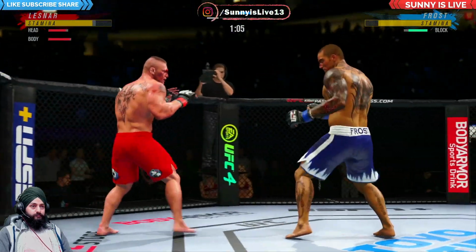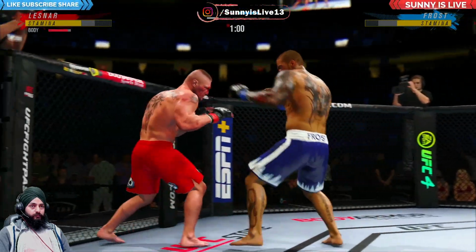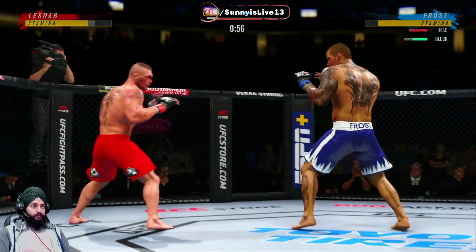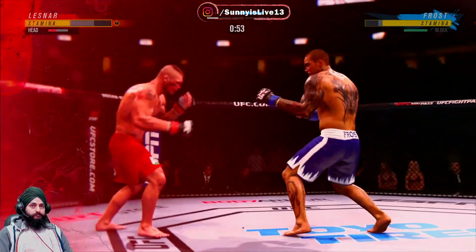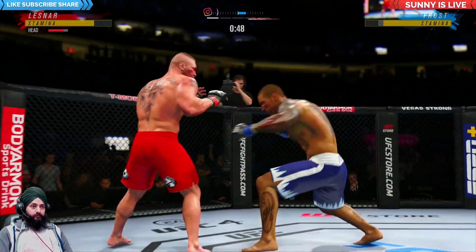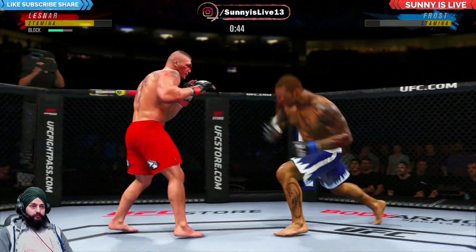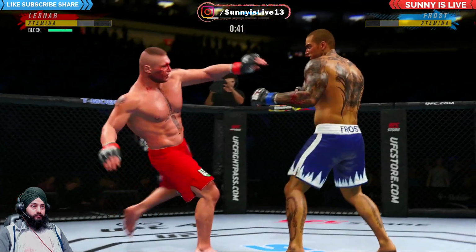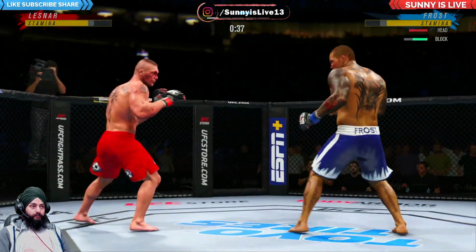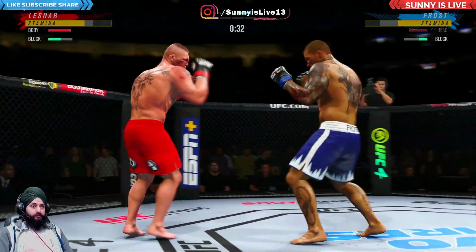Nice kick. Over and over, he's landing these big body kicks. That was a beautiful hook. It landed perfectly, and it hurt his opponent very bad. Overhand right, swing and a miss. Oh, head kick blocked, though, by Frost. Beautiful strike.